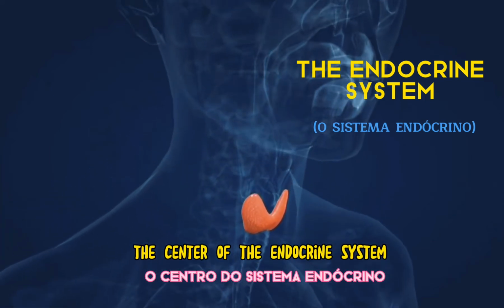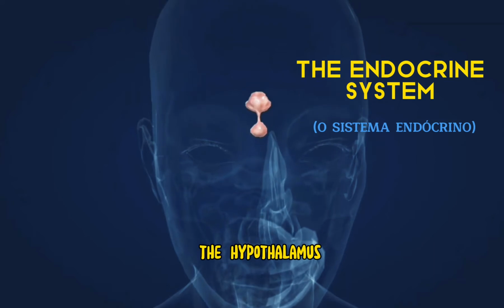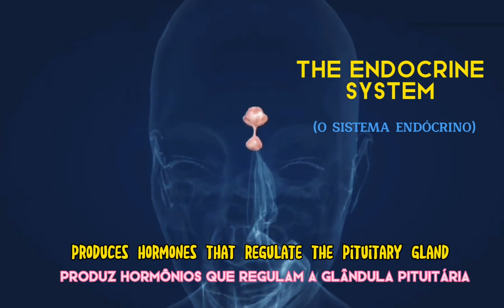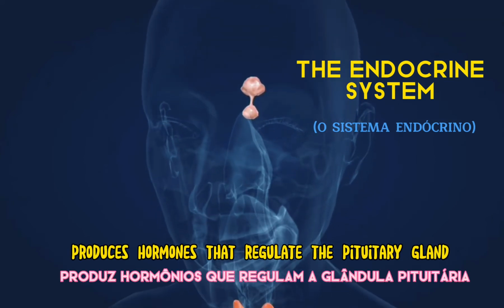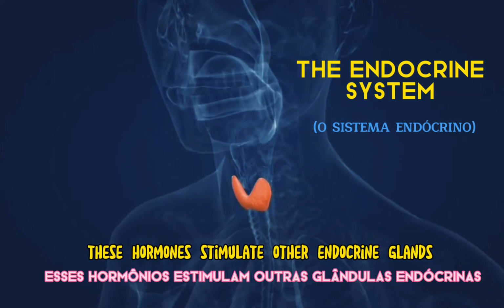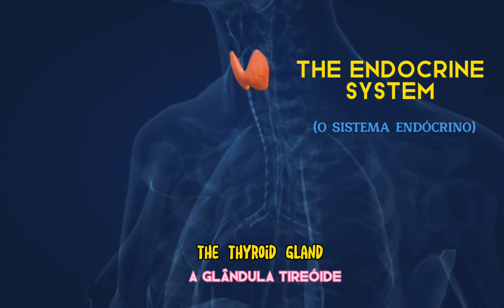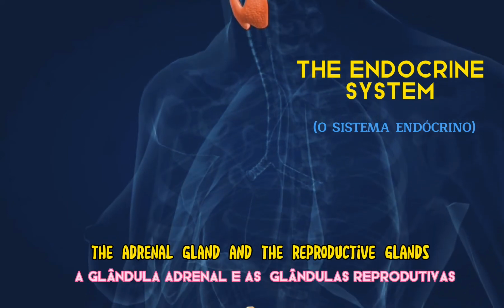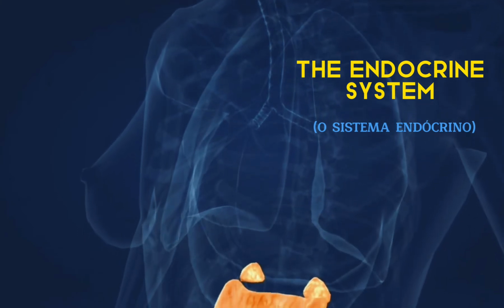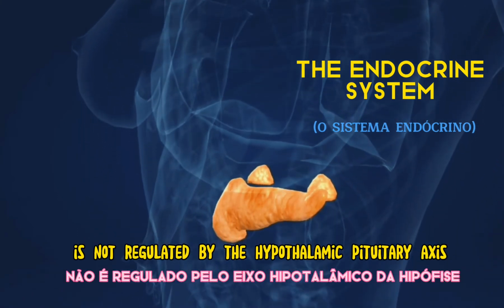The center of the endocrine system is the hypothalamic pituitary axis. The hypothalamus produces hormones that regulate the pituitary gland, where they stimulate production of further hormones. These hormones stimulate other endocrine glands, the thyroid gland, the adrenal gland, and the reproductive glands. The pancreas is not regulated by the hypothalamic pituitary axis.